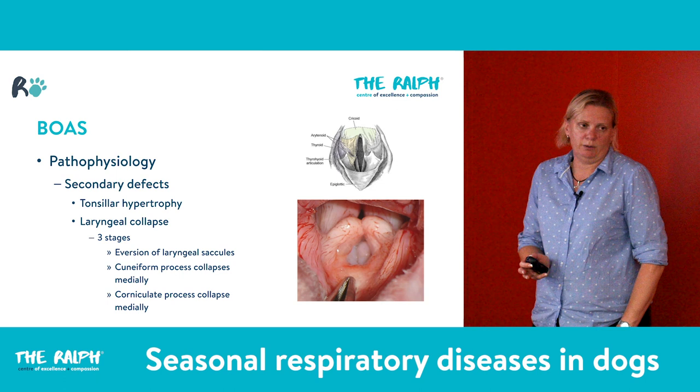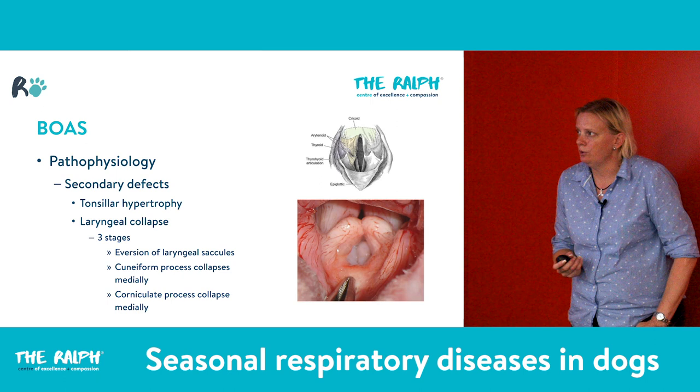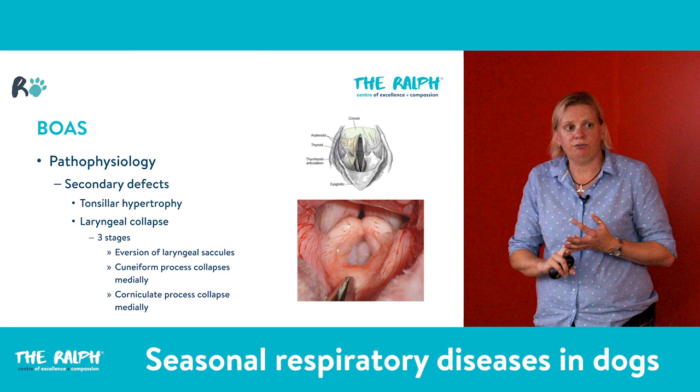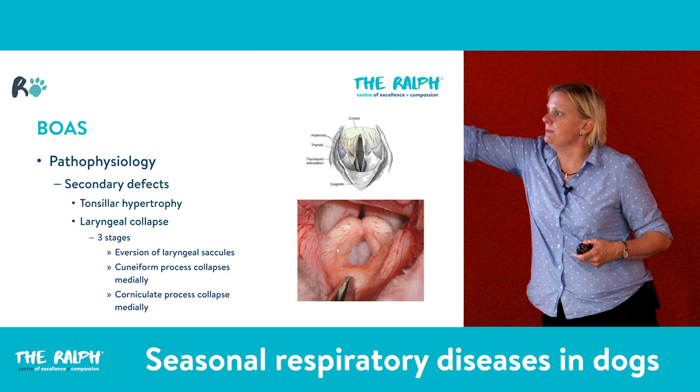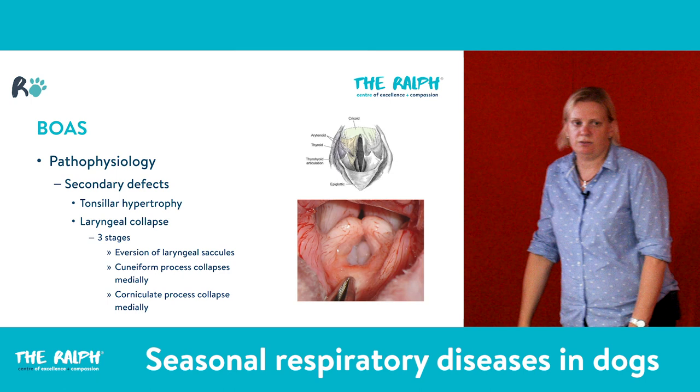But by far the most important secondary condition or defect associated with BOAS is laryngeal collapse. And as you probably remember, there are three stages. The first stage is the eversion of the laryngeal saccules. The second stage is when the cuneiform process, which is the most rostral process of the arytenoids, collapses medially. And then when the corniculate collapses medially, that's the third stage.